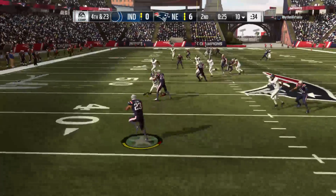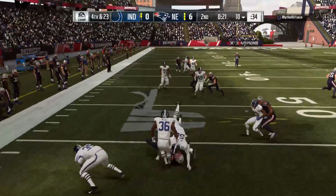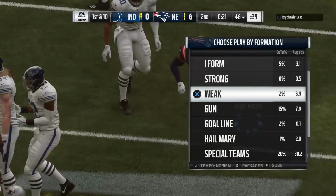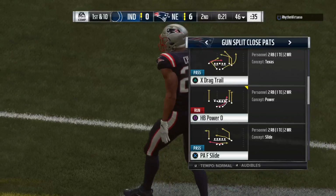This is fielded at the 27. A very good return there. Give him an even 20 yards. And the offense will take over with a new set of downs.